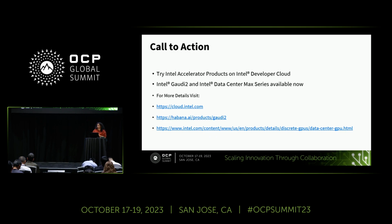These systems are both available right now, so you can get them at some of our OEM partners, and you can get all those details on our website here. The Developer Cloud is cloudintel.com, and then you can see our two product links for the products that I just talked about today. So that's what I wanted to cover today.